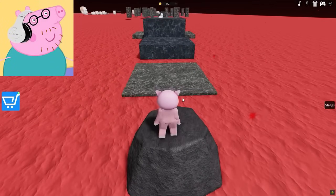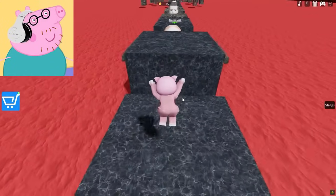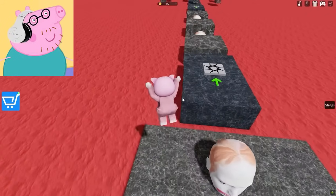Where's the checkpoint? If we die now, we'll end up at the beginning. This is going to be very difficult.